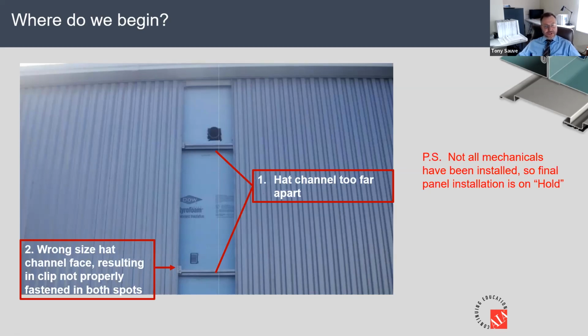So as you can see in this picture, hat channels are too far apart. My rule of thumb is 30 inches on center. Coastal applications or high wind areas, it may be more, but that is up to a structural engineer.